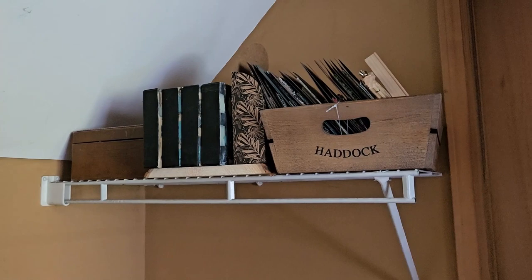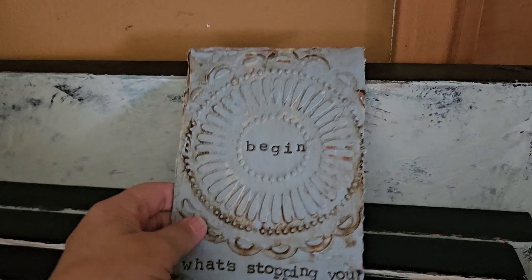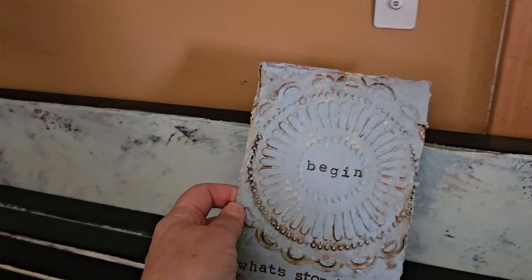Over here, I was very big into kind of crafts and different things. I'm going to see if I can pull one down. And I used to do these, I'll set it right here and kind of show you these little book covers. And then I punched quotes into them and kind of collaged the back. So anyway, that was a project I used to do.